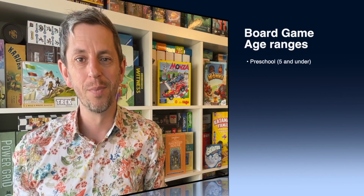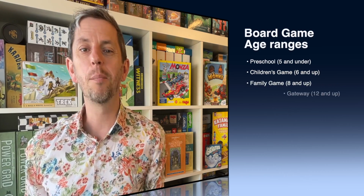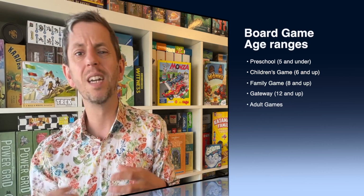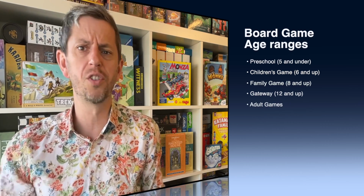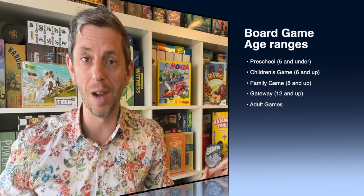In my mind, there are 4 main categories of game which children might enjoy. Preschool, for anyone aged 5 and under. Aged 6 and up, which I would term a children's game. 8 and up, which I would call a family game. And 12 and up, which is probably a gateway title enjoyable for adults and newcomers to the hobby. Beyond that, we're into the wide open world of adult gaming.